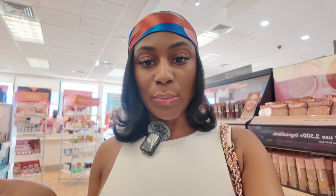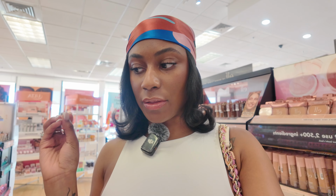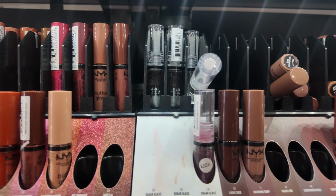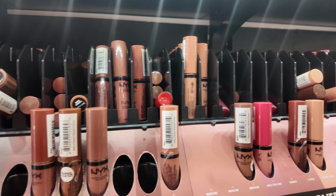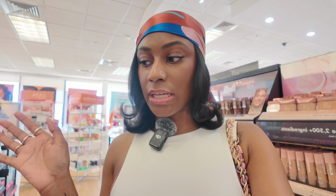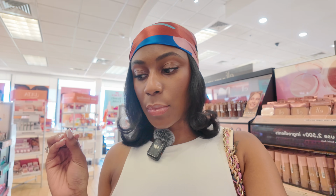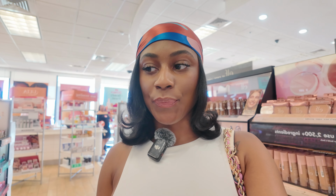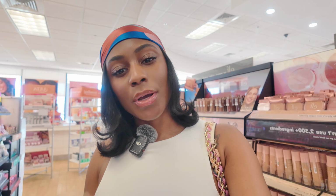NYX has some really good butter glosses. Y'all probably already know about them. Even if you're not really that into makeup, you more than likely know about the butter glosses. They're really good. They have a lot of different shades. 2 of my favorite shades are Fortune Cookie and Creme Brulee. Those are definitely top 2 for my lip combos. So yeah, I have them at home, so I don't need to get it today, but just so you know, if you didn't know, now you know.